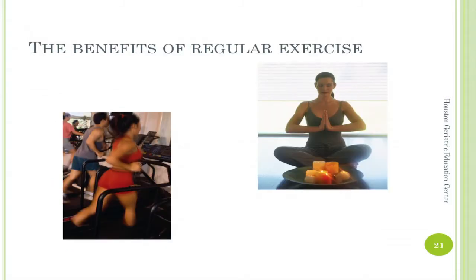Exercise can help the stress reaction in 2 ways. First of all, it provides us with a physically fit body, which is better able to withstand the effects of stress, and it gives the person more energy and endurance to handle stress. Also, exercise has a calming effect that lasts long after the person has stopped their exercise.